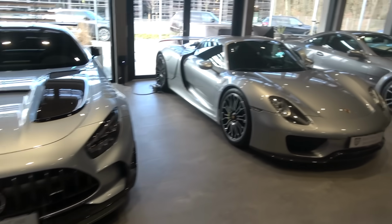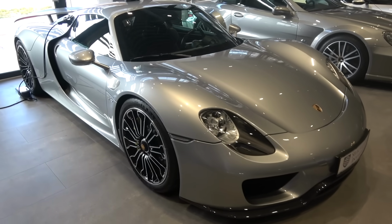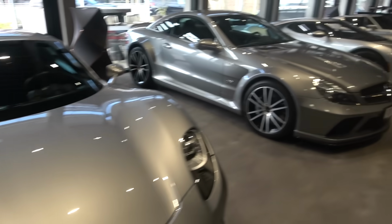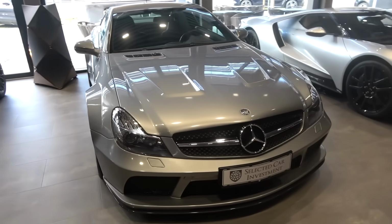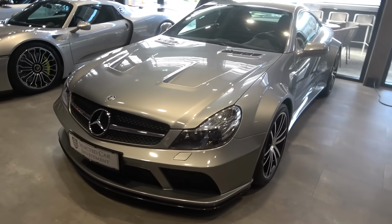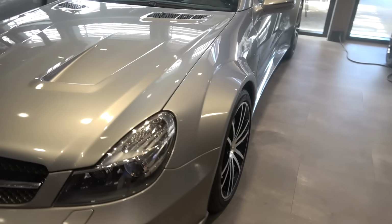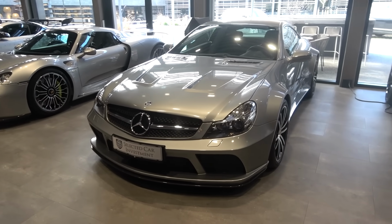We then have the Porsche 918 Spyder, Porsche's corner of the Holy Trinity from a decade or so ago, 918 cars. This particular example finished in a traditional silver paintwork, before another of the Black Series, the SL65 AMG Black Series, the rarest, well, technically that title goes to the SLK originally, but the rarest of the globally available Black Series models. Very, very aggressive looks with these wide arches, bi-turbo V12, but a slightly funny one to actually drive.